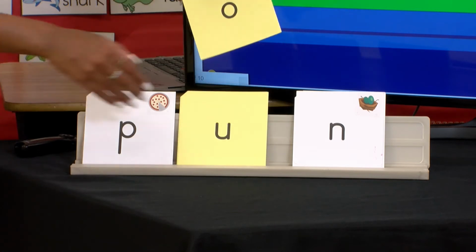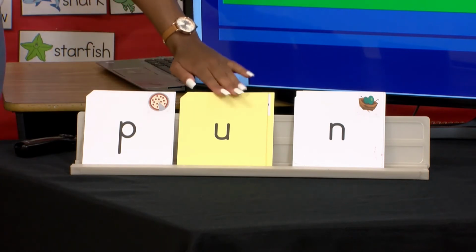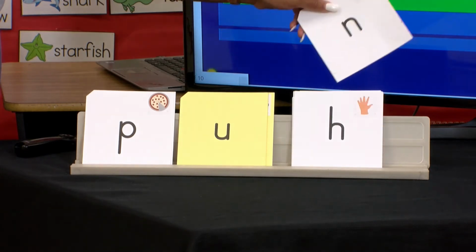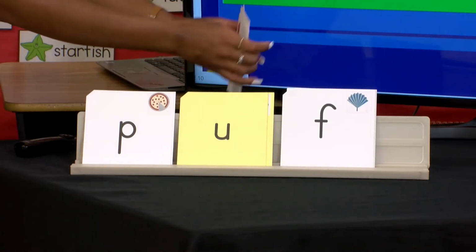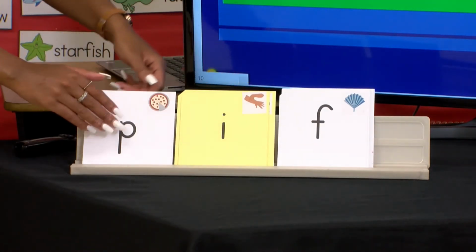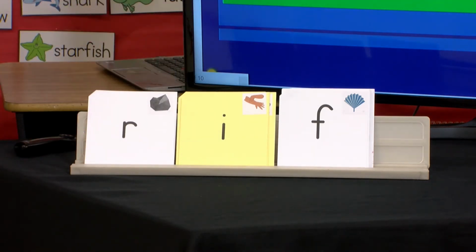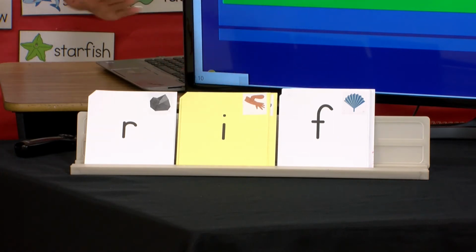Let's try another. I'm going to switch out our vowel here. All right, let's try this one. Read, pun. Very good, friends. And let's try another one. Let's switch out our final sound and our vowel here and our initial sound. All right, let's read. Read. Riff. Very good burst of that word.